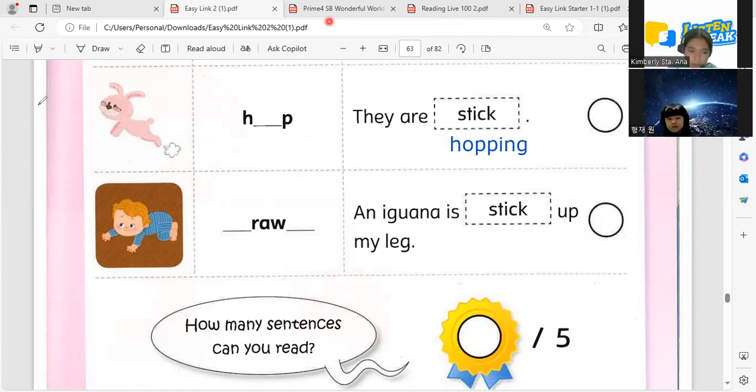I need your help. Look, what's this? Do you know what is this? Like the baby. What is the baby doing? Crawl. Very good, like this one. Okay, let's try it. But we need to spell it first. Can you help me spell it? Can you spell crawl? Very good.